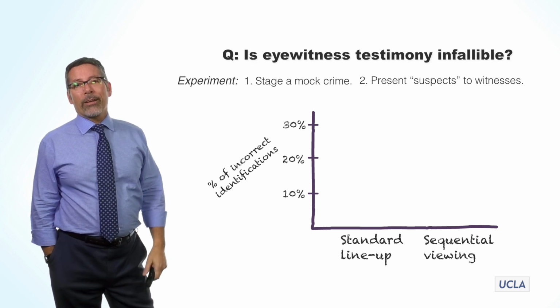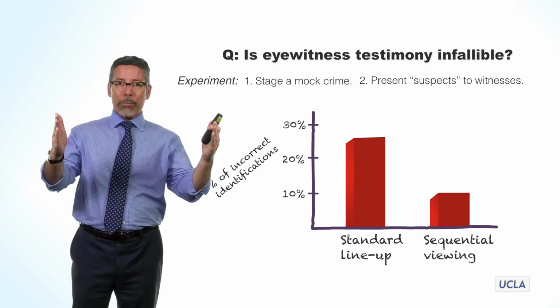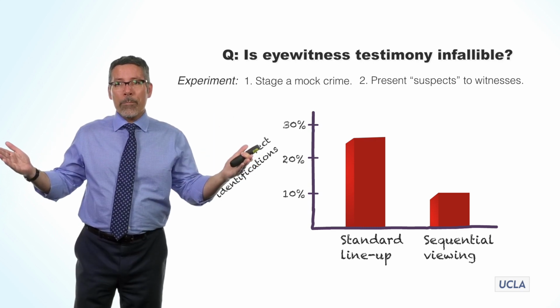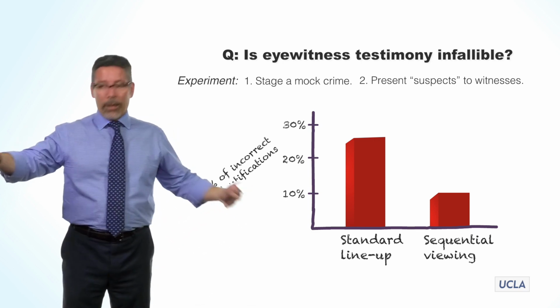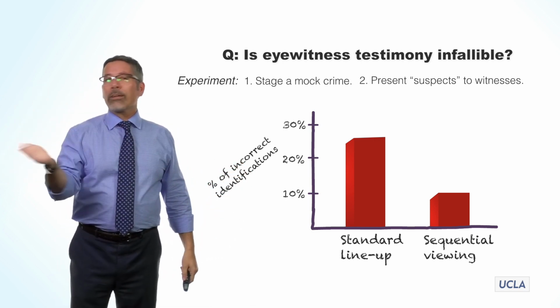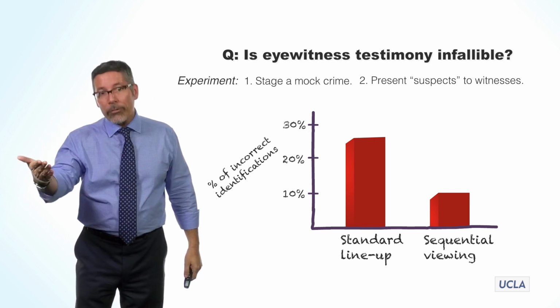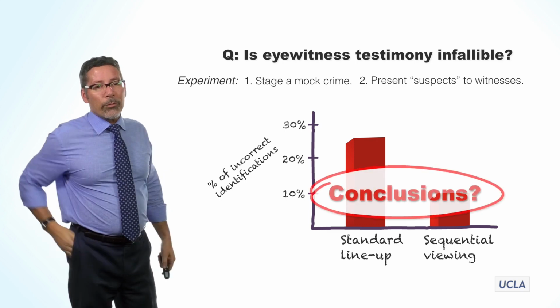What did they find? Bam. More than 30% of the time in a standard lineup, people got it wrong. They thought they knew, but we knew they were wrong because we knew who did the crime. When they did it sequentially, significantly better. But about 10% of the time, people got it wrong still. So now we can conclude some things from that.